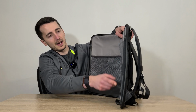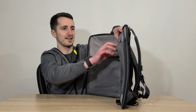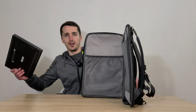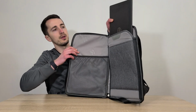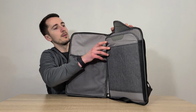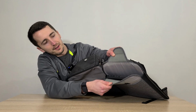Again, padded on all sides except for the top on this one. So your tablet would be slightly less safe, but generally still much safer than most other bags that I've seen. So let me show you my laptop here. It fits in pretty nicely there. Goes pretty much down to the bottom. It's a 15-inch laptop, so it fits in there pretty nicely.